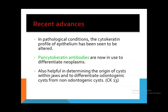Recent advances: in pathological conditions, the cytokeratin profile of epithelium has been seen to be altered. Pancytokeratin antibodies are now in use to differentiate neoplasms, and are also helpful in determining the origin of cells within jaws and to differentiate odontogenic cells from non-odontogenic cells.